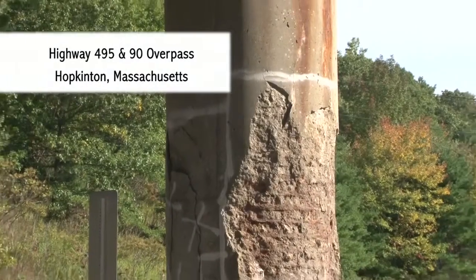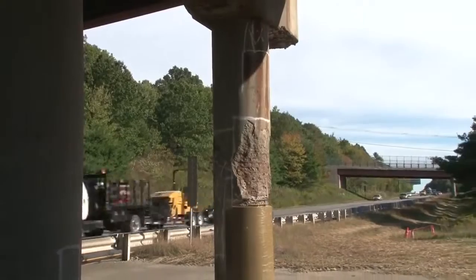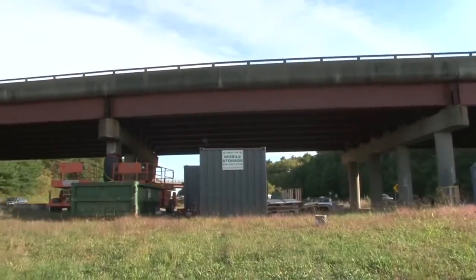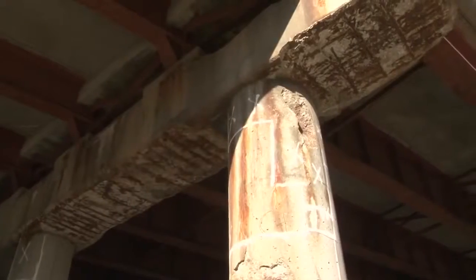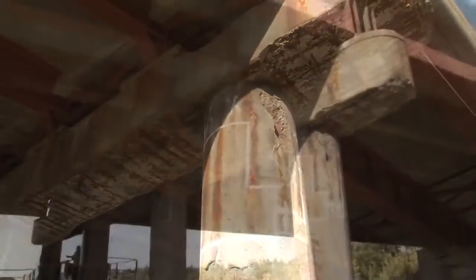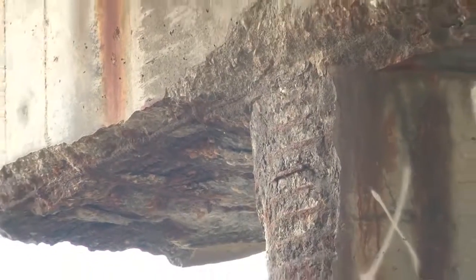Project 3, Hopkinton, Massachusetts, Highway 495 and 90. This bridge is at a major highway intersection about 25 miles from Boston. The bridge was in need of repair of both concrete columns and concrete beams that had been eroded due to age, weather, and heavy use.